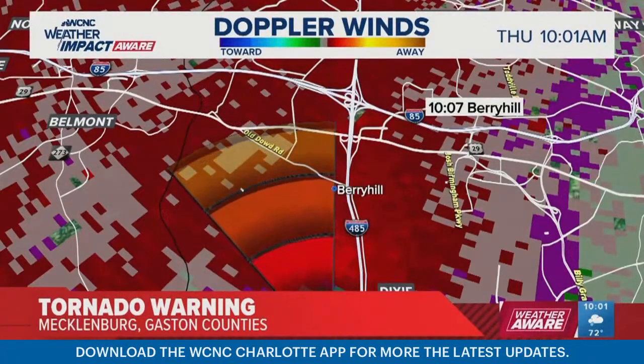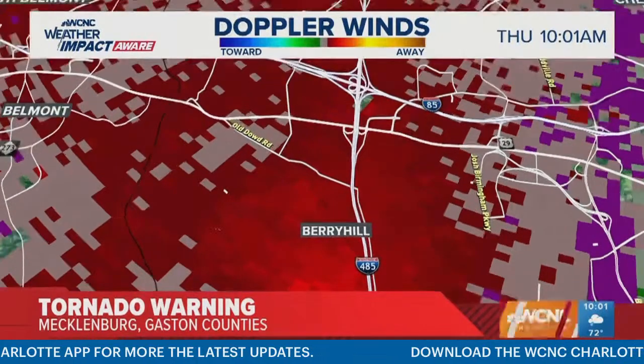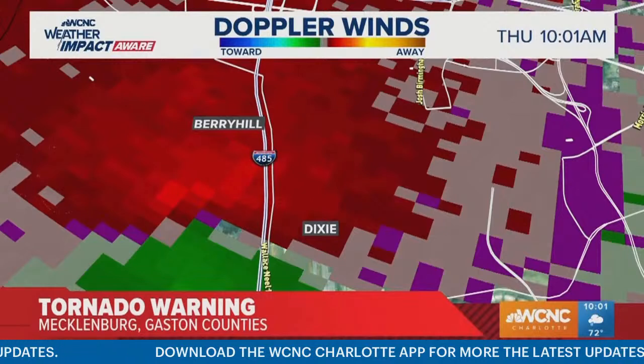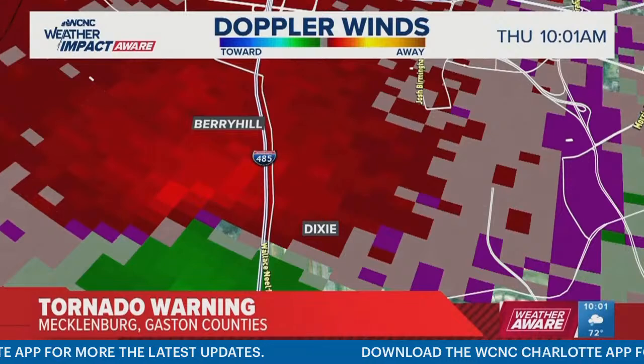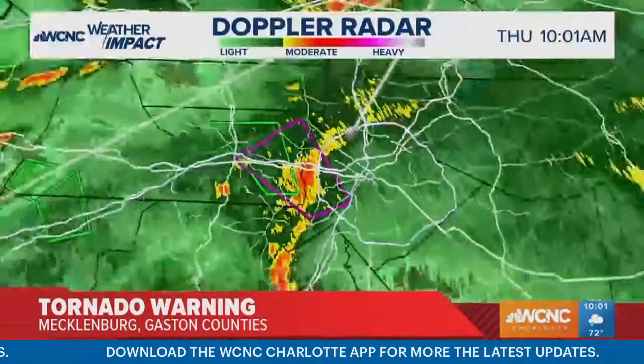So if you live off of Old Dowd Road, I would get in your safe place now, about 10 minutes before you start to see this system move through. And this one doesn't look to be as indicative as what we saw before. That means you don't have that spin-up tornado. That means this rotation is holding together a little bit better than that last cell we were looking at, which makes it a little bit more concerning.